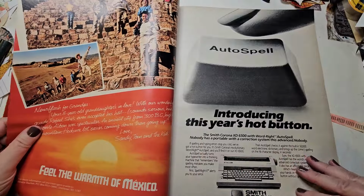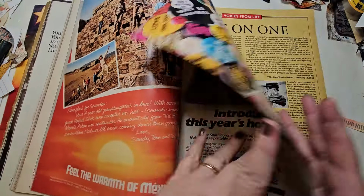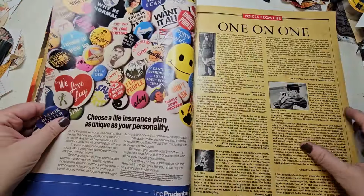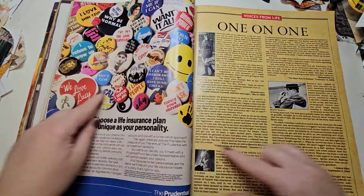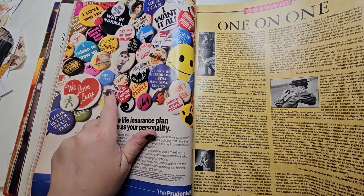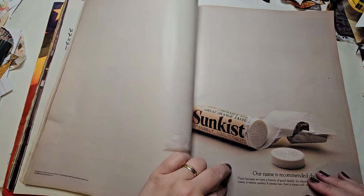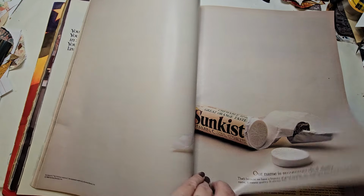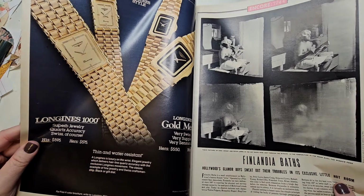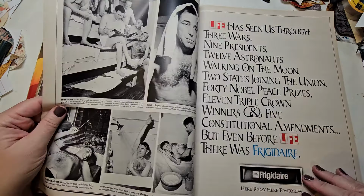More cigarettes. Autospell. Introducing this year's hot button. Typewriter. You can see that, right? Do you remember all the buttons? I mean, that's an ad, but that'd make a really cool background on a blue book page. Just saying. That's a lot of space for just, when you think of how much an ad, well, back then, well, yeah, ads cost. We know that. Glamour Boys sweat out their troubles.